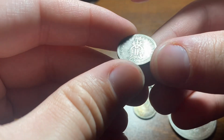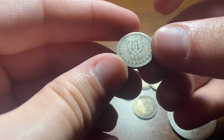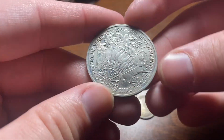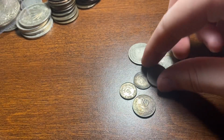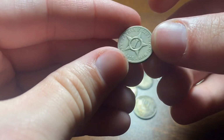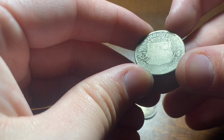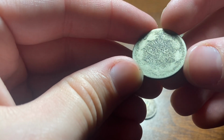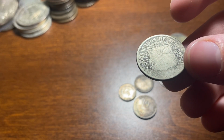Here we've got, what is that, Norway? Yes, 1876, 25 ore, billon silver, but again, better coin. Next up, we've got another of these 1987 10 marks. And we've got a Cuba, 1915, 1 centavo, copper nickel from Cuba. Here we've got a copper nickel coin from Venezuela, but I think this one's an older piece. It's 2.5 centavos. I've not seen this design, so I'm gonna have to look that up. Just a cool piece there that I haven't seen before.